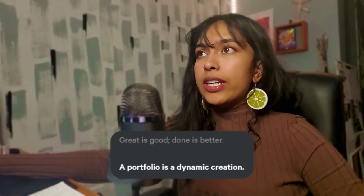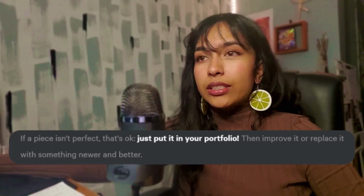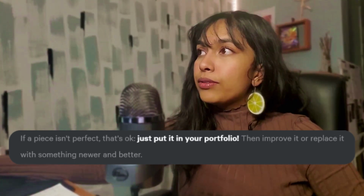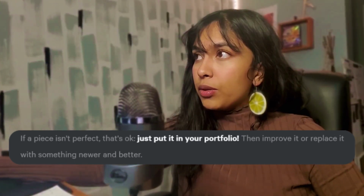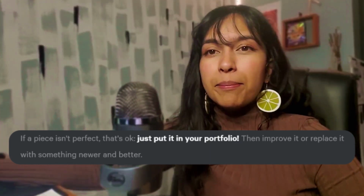Take action. Great is good, done is better. A portfolio is a dynamic creation. If a piece isn't perfect, that's okay. Just put it in your portfolio. Then improve it or replace it with something newer and better.